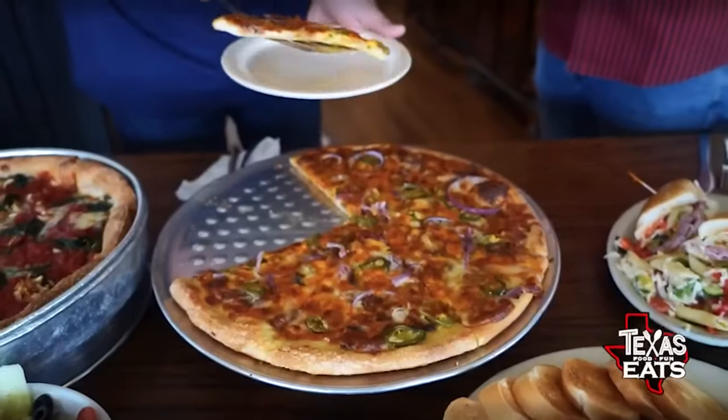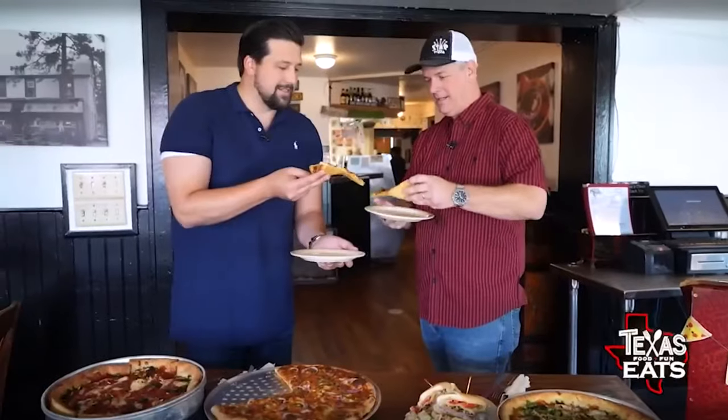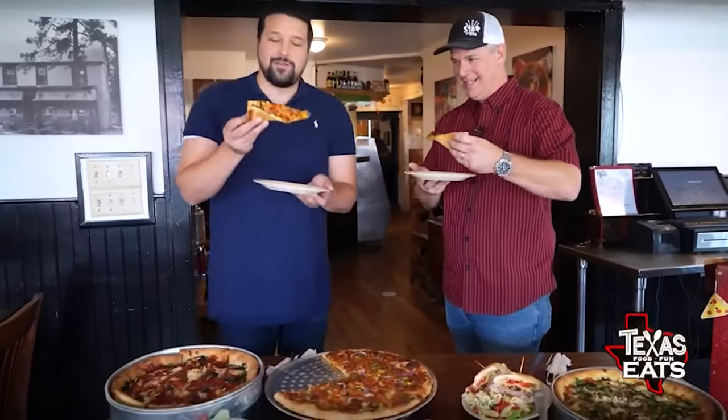Here we go. This is the cowbell. Cheers to you, sir. Look at this. I love how we both snapped it. You go for that New York fold. That's the bite.